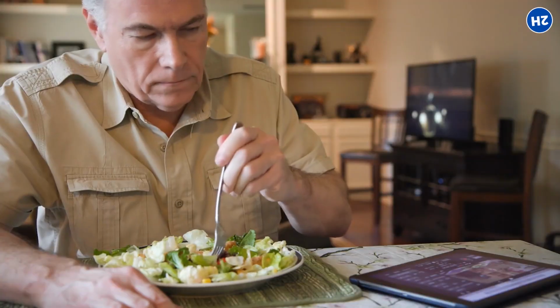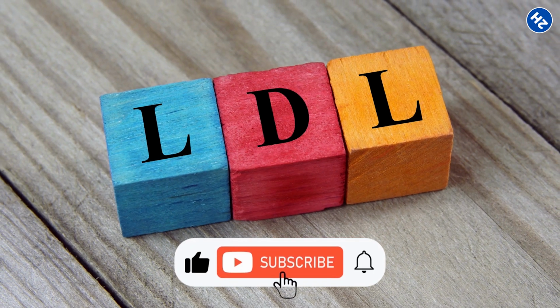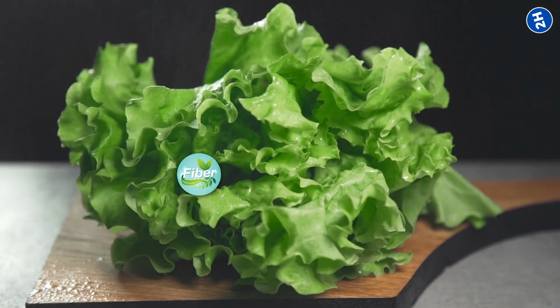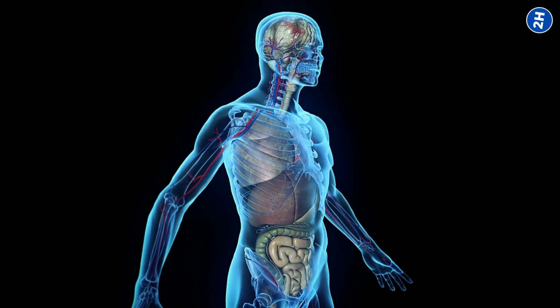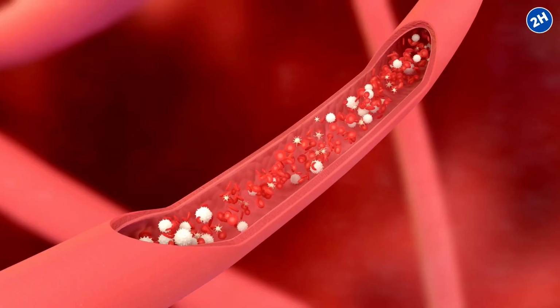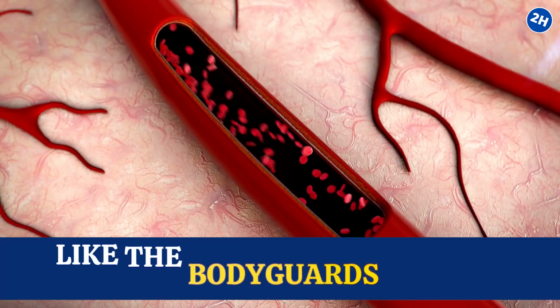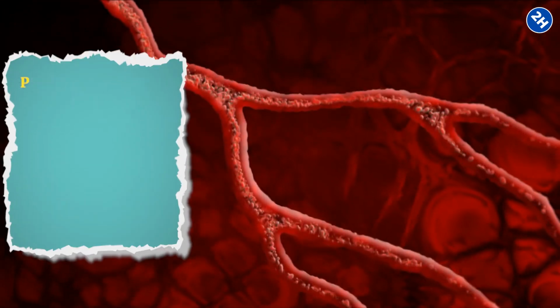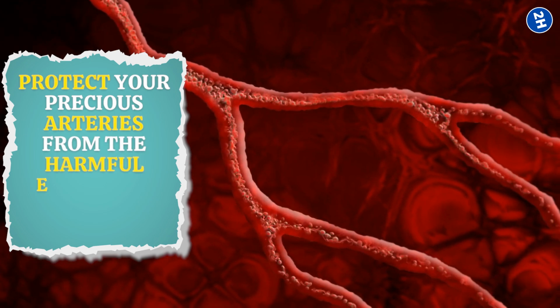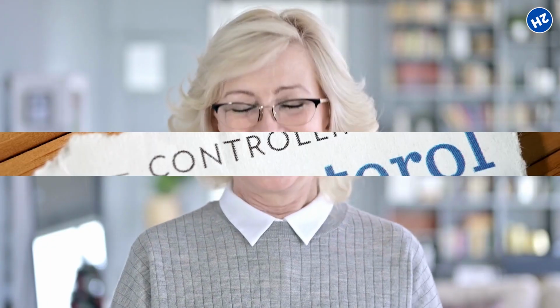Research has found that regularly including leafy greens in your diet can lead to lower levels of LDL cholesterol. They're loaded with fiber, which acts like a sponge in your body. It soaks up the cholesterol and prevents it from messing with your bloodstream. Leafy greens are also armed with antioxidants, which are like the bodyguards of your arteries. They protect your precious arteries from the harmful effects of bad cholesterol. So by adding these greens to your meals, you are taking a step in the right direction to improve your cholesterol profile.